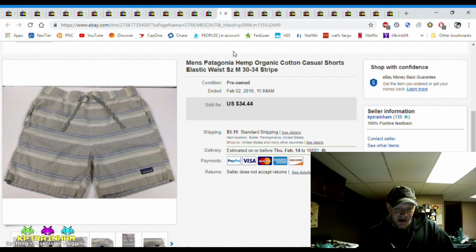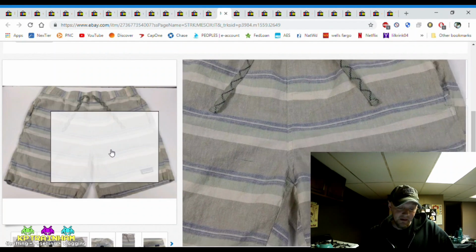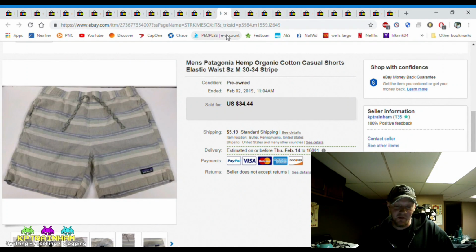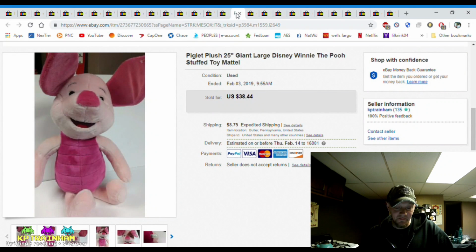Next, a pair of Patagonia shorts. You may have seen this in the last haul video. I talked about that briefly. They sold within like 2 days of popping them up. Full price plus shipping, $34.44 plus $5.19 shipping, and $2.99 I paid for these. Maybe $3.99. I don't recall. I'm still getting used to Red, White, and Blue's price structure.